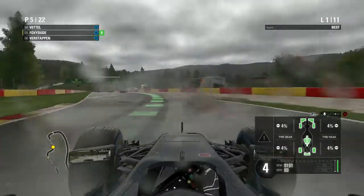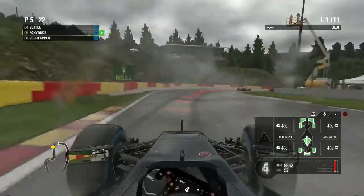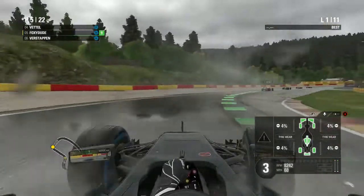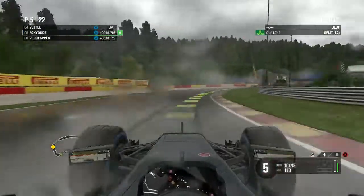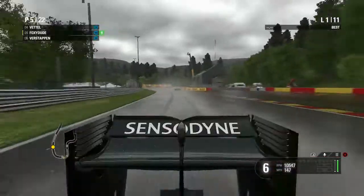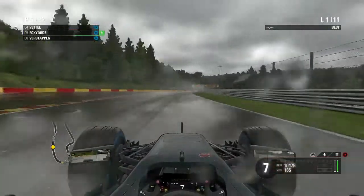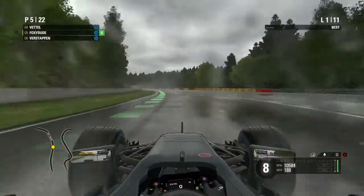But for some strange reason, his actual dot on the minimap never showed up for the rest of the race. It just stopped. So you can see the next dot on the minimap behind me is actually my teammate Jenson Button. But for some strange reason, Verstappen's dot didn't show up. So I was relying on the sector times to see how far back Verstappen was. But a brilliant start from us. We took it nice and cautiously going into La Source in turn 1.